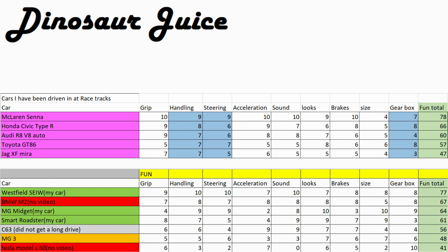And we've got to remember there that the blue squares are where I have made an assumption. I didn't drive these vehicles, I was driven in these vehicles. So I assumed how good certain things were.